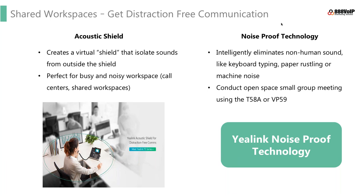So great for the VP59 or T58 when being used on video, and maybe we're not using a handset per se and are doing a small collaboration or meeting in a huddle room or in an office. This is just a nice way to, again, ensure a certain quality level is maintained throughout the course of the meeting.